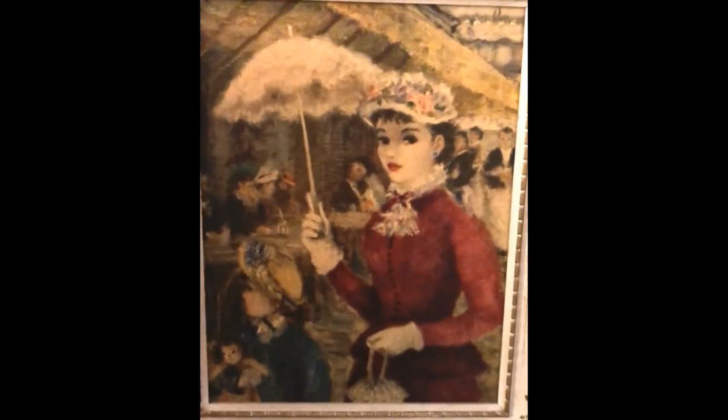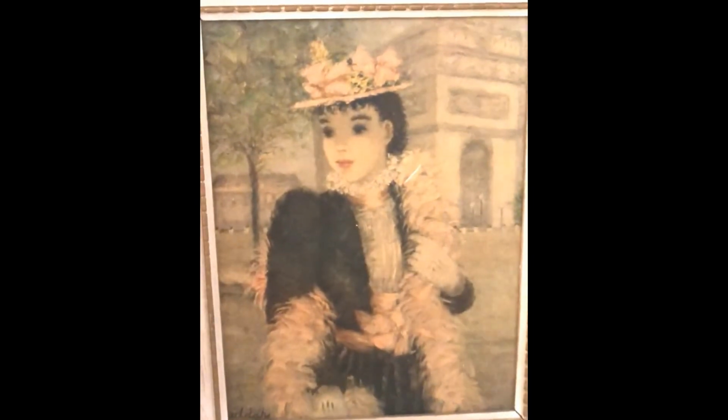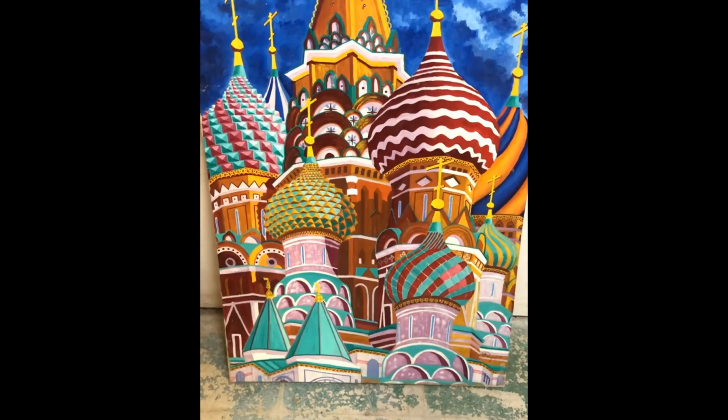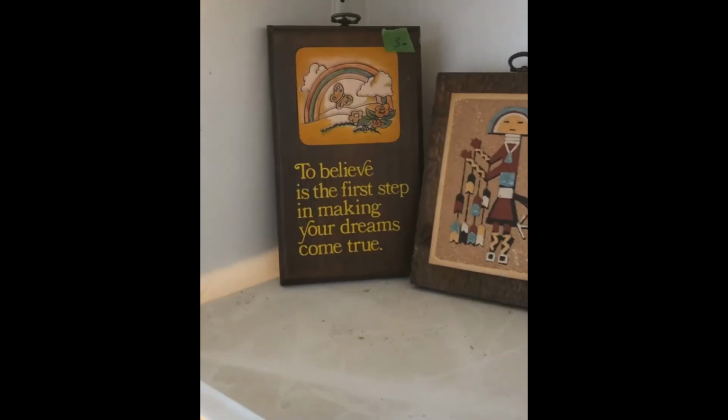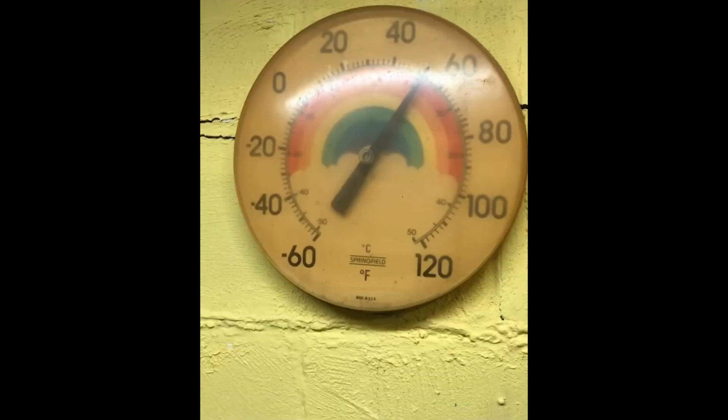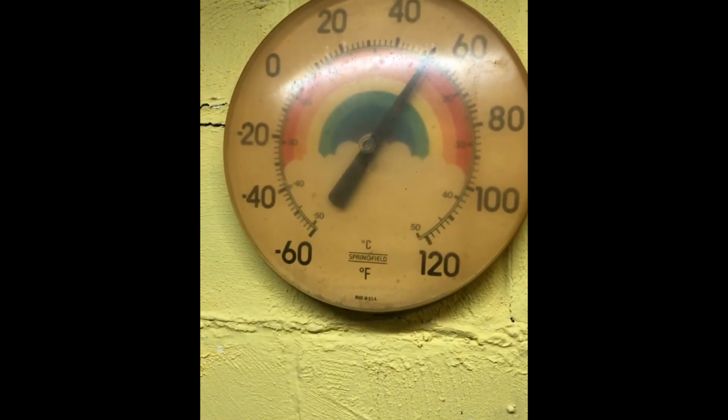My friend loved these 2 prints that I can't identify. Comment if you know. This original Russian cathedral oil painting was amazing, and it was inscribed on the back. Why on earth do people save their shotgun shells? The only interesting thing I grabbed was this rainbow thermometer. I still gotta figure out if it works.